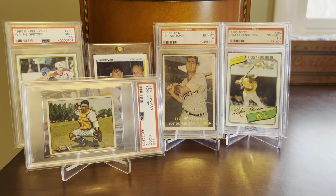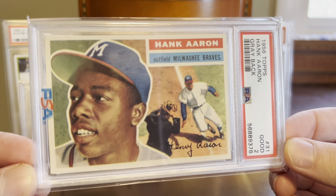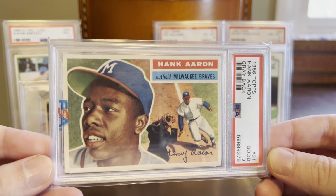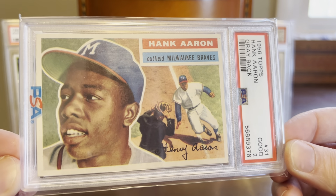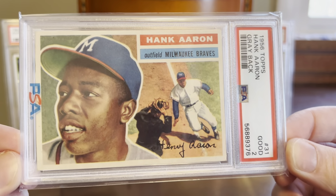Next up in slot number 17, this is another Hank Aaron that I picked up for my run. And I scored this in the year 2022 as well. It's getting harder and harder to find affordable vintage, I'm finding, but got this one earlier in the year for my run. It is the 1956 Topps Aaron. And tell me if you've ever seen a better looking PSA 2 than this card. I would love to see it. I mean, this is a stunner from 56 Topps.